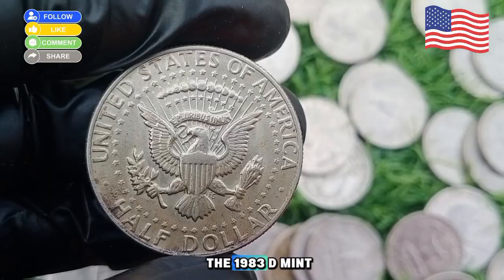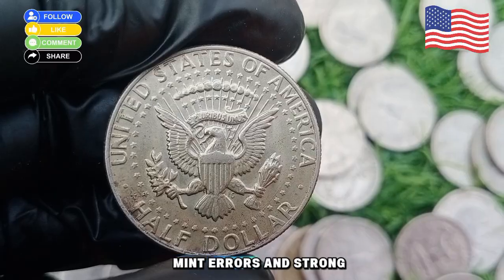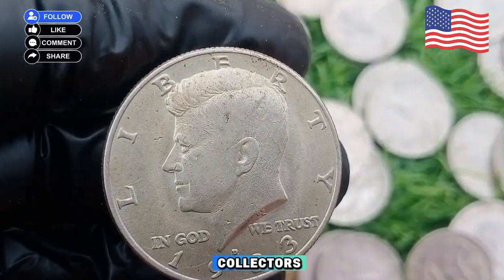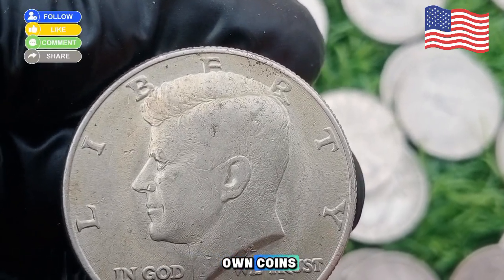The 1983 D Mint Mark Kennedy half-dollar from the United States can be worth up to $7,000 when it has rare mint errors and strong condition. That is why this coin gets attention from collectors. If you stop watching early, you may miss something important that could help you find value in your own coins.